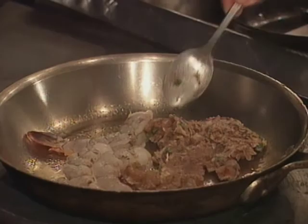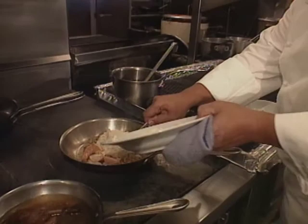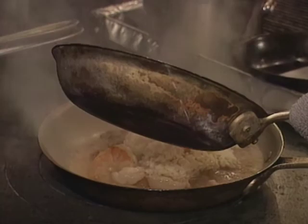Next, Chef Wong is going to add his Asian touch to the classic risotto. Risotto rice? Yeah, risotto rice. This is Italian stuff. Italian rice. Okay, how about you use regular rice? You could, the regular rice is short grain rice. So you get a different texture. It's a little bit more juice.